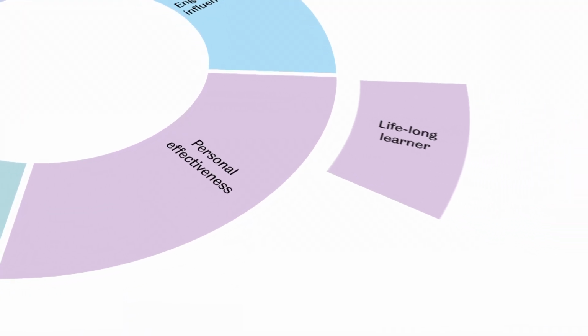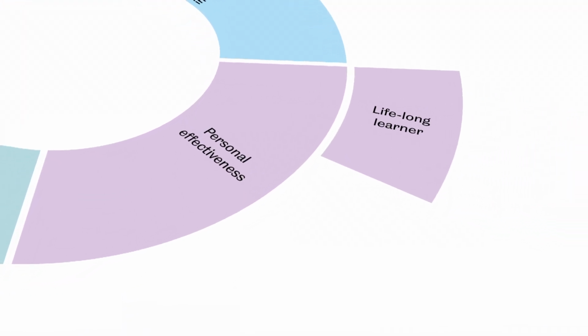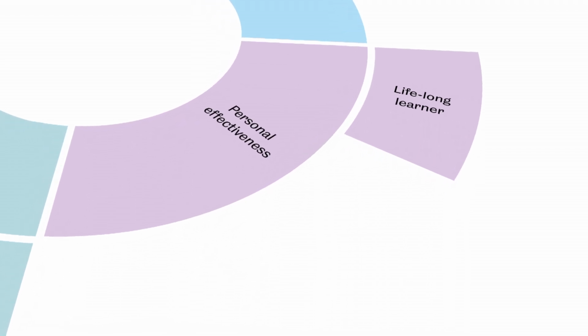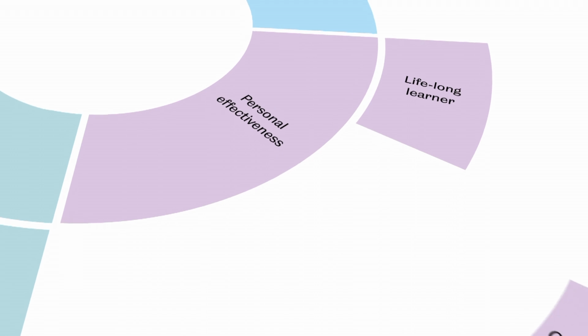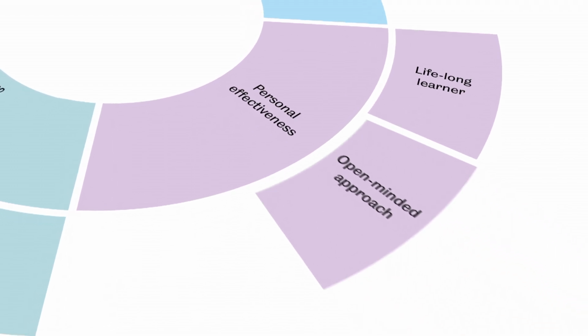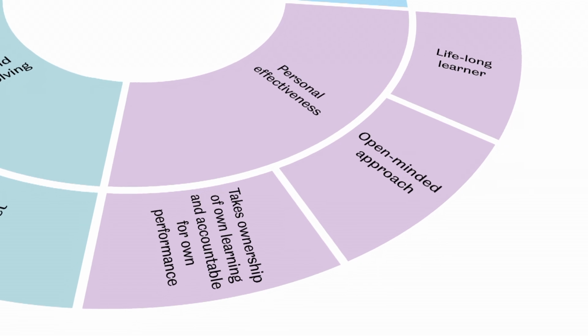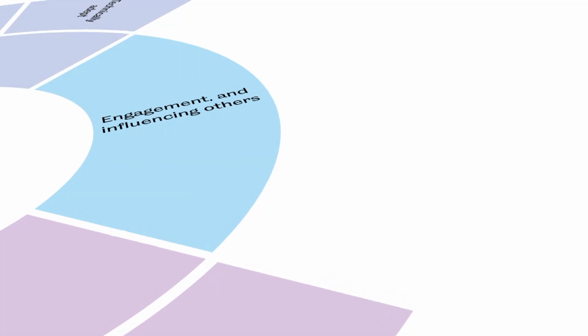The personal effectiveness sector breaks down into our students being lifelong learners, so understanding the importance of continual career development and developing their own career pathway. They should be open-minded, taking an open-minded approach, and they should take ownership for their own learning and be accountable for their performance.